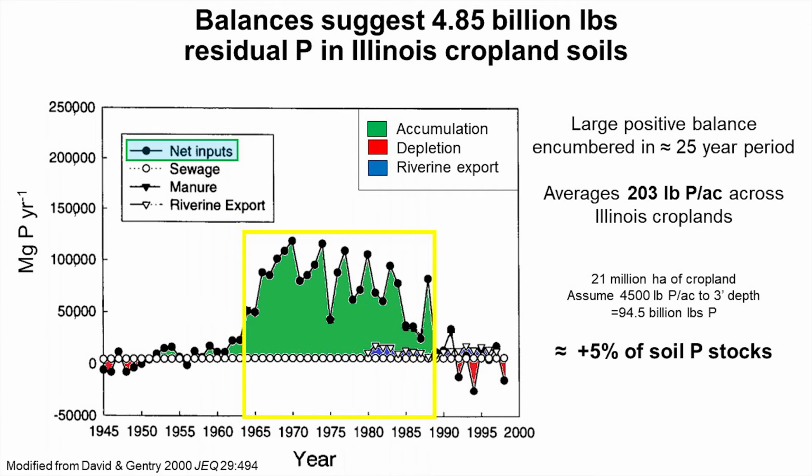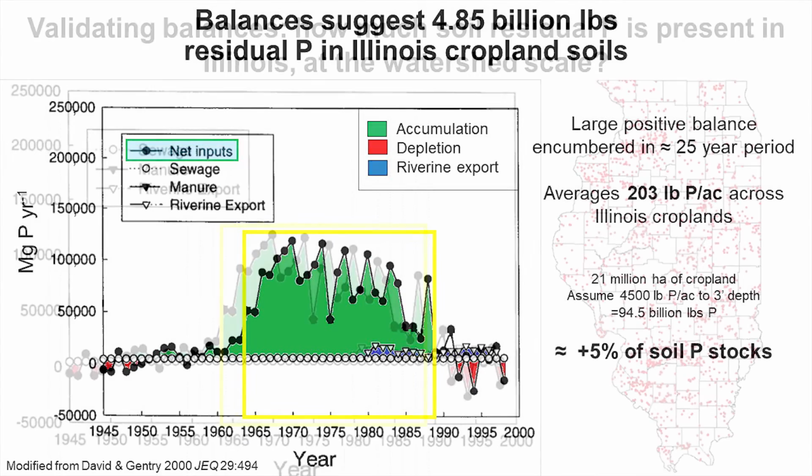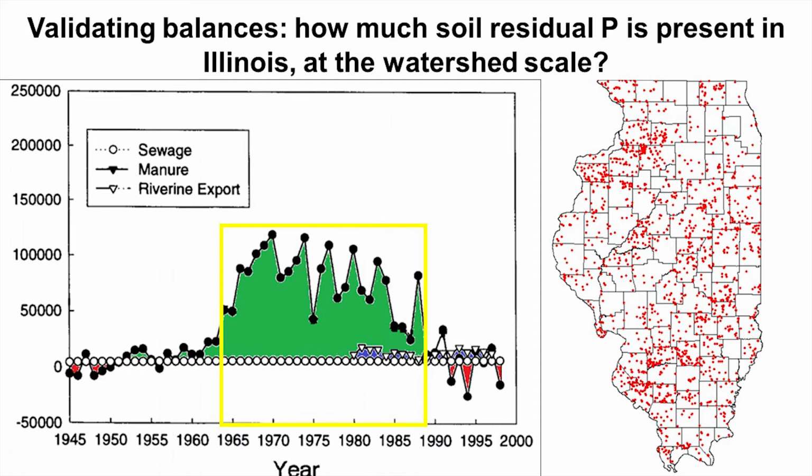That's a 5% increase over native phosphorus stocks, but it can still be of concern for water quality. Okay, so the question is, well, that's nice. That's a state balance, but where is it? And can we understand in what watersheds this has been built up? That might help explain contemporary fluctuations in P export.